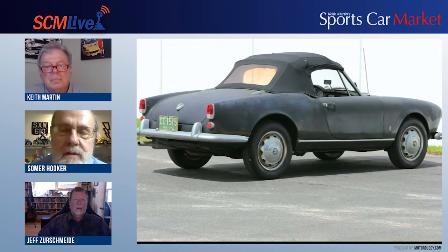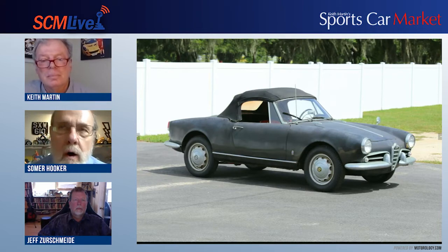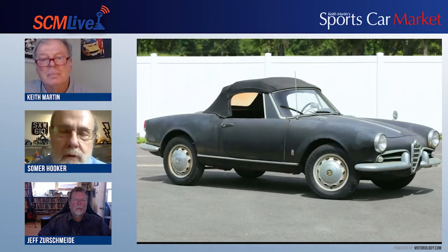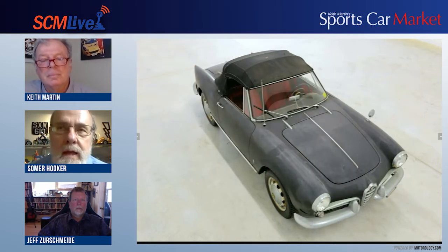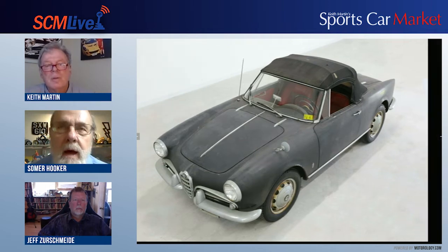All the panels were rusted. The numbers match. It had a decent interior. Ten years ago it would have been a parts car. It had the toolkit, but it's going to be pretty much jack up everything around the firewall and replace it.